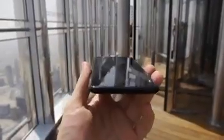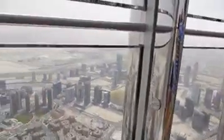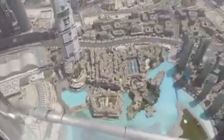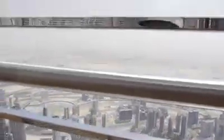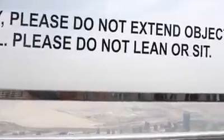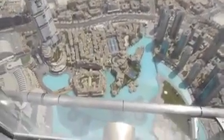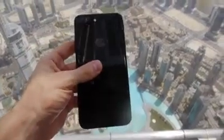Okay, guys, check this out. iPhone 7 Plus. Beautiful. We are on top of Burj Khalifa. And just to show you guys in perspective of how tall this is going to be, so sketchy. This is the little gap that we're going to be throwing it off. It says, do not lean or sit. Do not extend objects farther than the bar. iPhone 7 Plus, guys. Let's go ahead and do it.